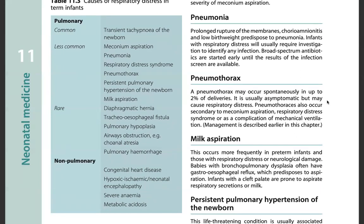Milk aspiration occurs more frequently in preterm infants and those with respiratory distress or neurological damage. Babies with bronchopulmonary dysplasia often have gastroesophageal reflux, which predisposes to aspiration. Infants with a cleft palate are prone to aspirate respiratory secretions or milk.